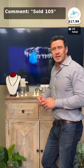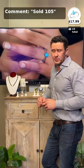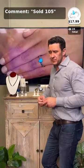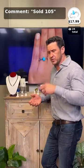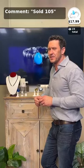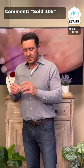That said, when you do find it out in the retail world, or if you find it at some sort of estate type deal, which is typically where you're going to see the Sleeping Beauty material because of the closure of that mine, you're going to see it for a pretty penny. I don't think you're going to see it for $17.99. Yes, you heard me correctly. $17.99. Now here's the deal with this.